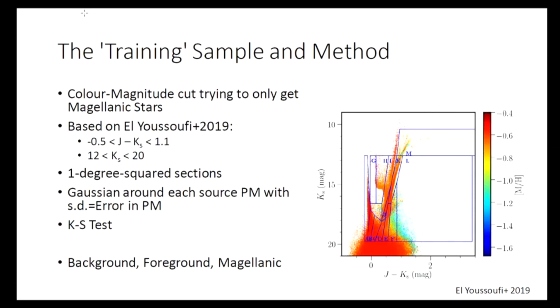What I'm doing with this is using what I'd call a training set of what I think would be Magellanic Cloud stars, based on a color magnitude cut that I've done based on this diagram from El Youssoufi et al. This makes a safe set of things that I think should almost certainly be Magellanic stars. Then I'm propagating that out to the rest of the sources, and trying to tell the stars apart from the galaxies.